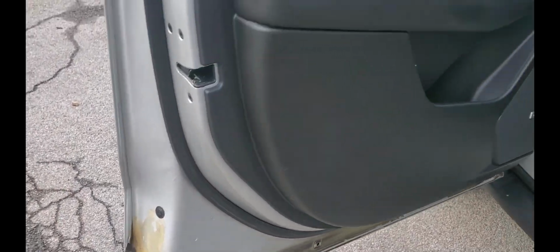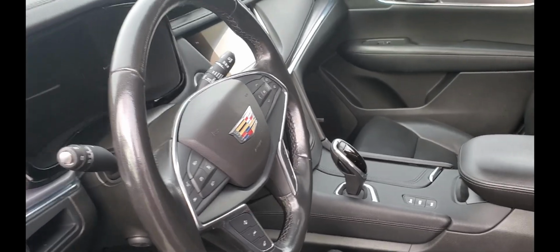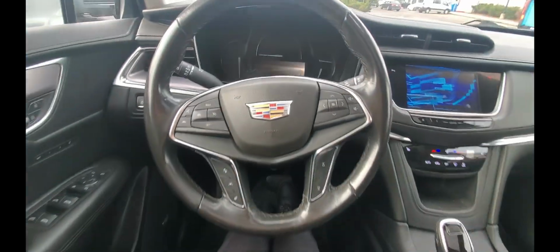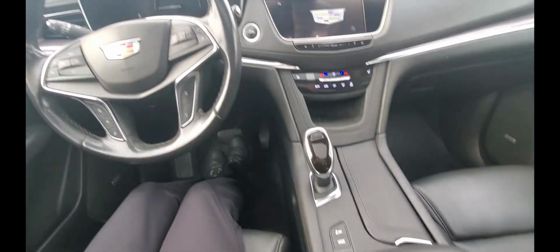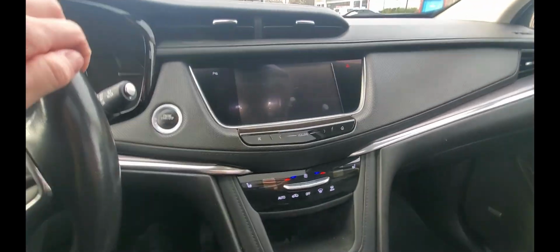This is just paint protection. I think it's that wax stuff. Protect it from all the rust. Factory floor mats. Ooh, a little dusty for me getting in and out. Nice storage, hidden cup holders. Let's start her up.